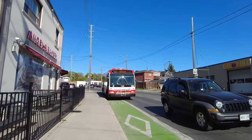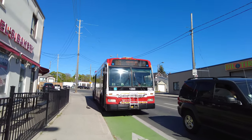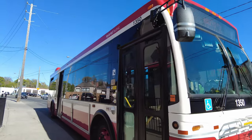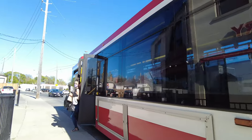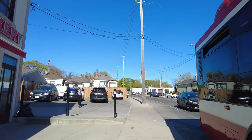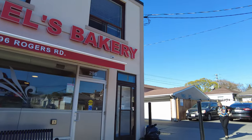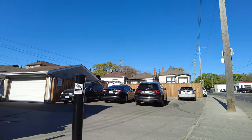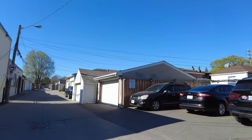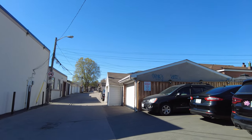There's a 161 Rogers Road bus. I think that starts at Ossington Station and makes its way west over to Jane. There's another street of garages.